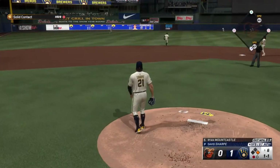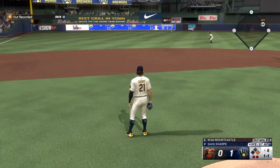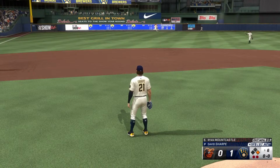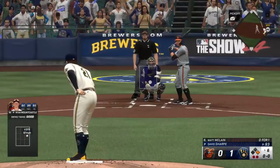In the air to left center. Yelich on the move. Yelich snags it on the run. Throw is high and over his head. Matt McLain getting ready to hit. He's 0-for-1.